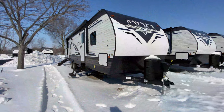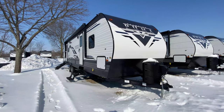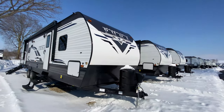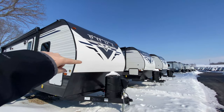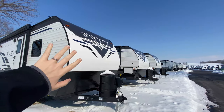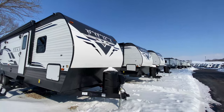Okay, so now we're going to go through the 28BHSS Puma travel trailer. This thing weighs a little over 7,300 pounds. And we're going to show you some stuff on the outside first. So you have your front cap that is brand new. It has that new whitish color. I think before it was all kind of the darker grayish colors, but it looks really awesome.